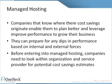When companies understand from where their cost savings will originate, they can plan better and leverage improved performance to grow their business. They can also prepare for any dips in performance based on internal and external forces. Prior to entering into a managed hosting agreement, companies need to look both within the organization and to the service provider for potential cost-saving estimates.